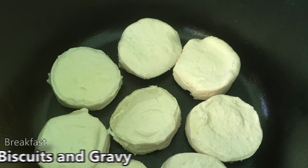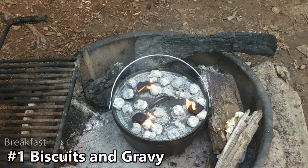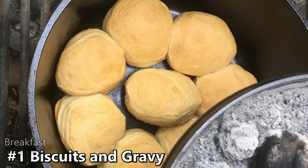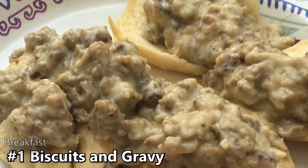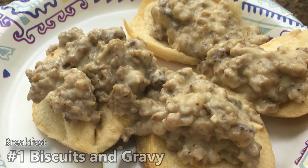Number one for our breakfast meal is biscuits and gravy. Everybody loves biscuits and gravy when you're camping. It's nice and warm for those chilly mornings. And we started by making it on a cast iron skillet. Biscuits and gravy is easy. It doesn't take a lot of prep. We just used canned biscuits and gravy that you add water or milk to.